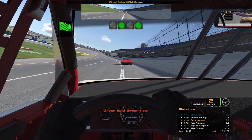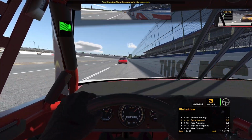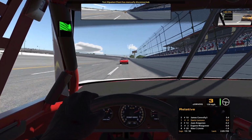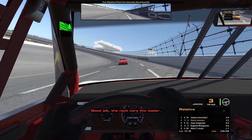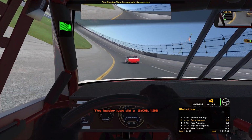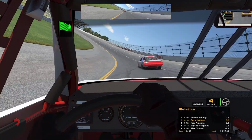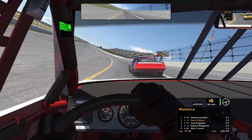Green flag, green flag. Good job, man. We actually led a lap under caution there as all these guys were playing stupid games on the pace laps. Good job. The next car is the leader. But the 10 goes early that time. That gets us a nice little gap, and the entire field behind us spread out.